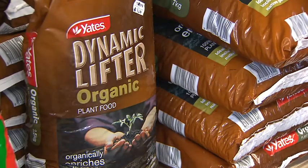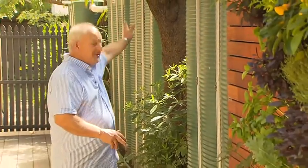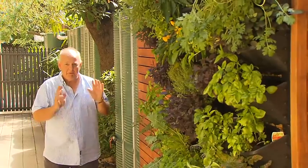Now, when it comes to South Australian gardens, I love showing you the clever things that some gardeners are up to, like this privacy wall made from a tank farm. Of course, they use the water as well. Good recycling there.